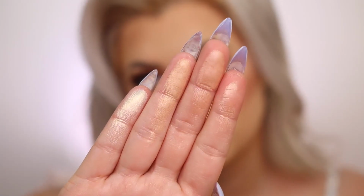This first one is French Vanilla, and I will say this is probably one of the better ones of the bunch. This is just a nice kind of gold highlight, but can you see how it's very sheer? These are really kind of stiff and hard. I really had to press hard to get that. You can get a glow with these. So this one is one of the better ones. I can get a glow with this.